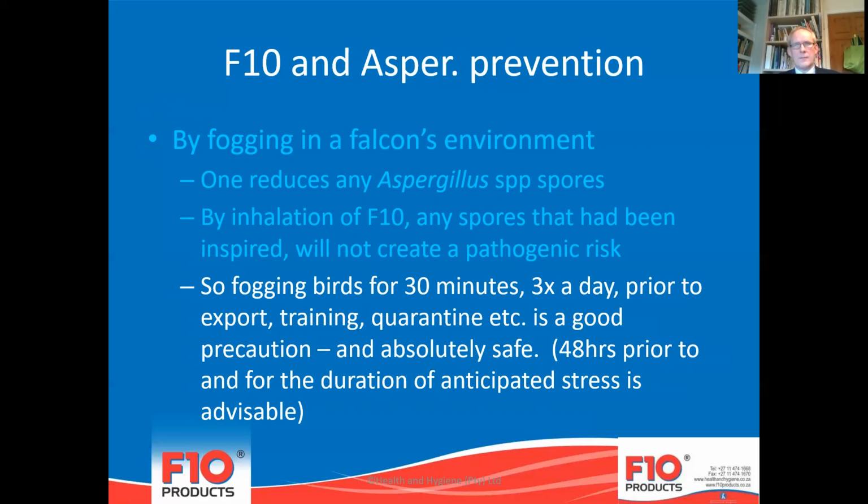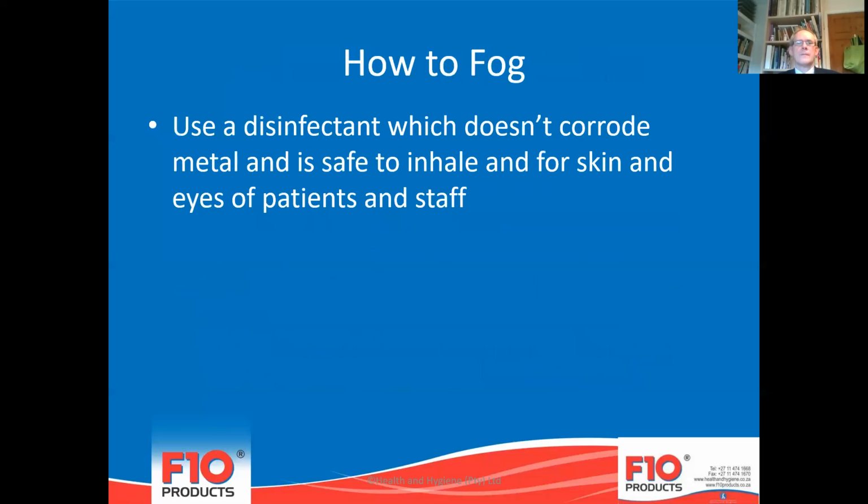It's very low cost. Yes, you've got to have a fogger, but the amount of F10 you're going to use on a daily basis is absolutely minimal, and yet absolutely life-saving. So we would suggest using it for 48 hours prior to and during, for the duration of any anticipated stress that those susceptible species might be going through. How do we fog? Well, of course, you have to use a disinfectant which doesn't corrode metal and is safe for both the bird and for patients to breathe in, safe for their skin, safe for their eyes.